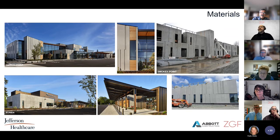And there's ways that we can do that. And we're working with the team now to find out what that means. Is there integral color? Is it a topical application? Is it using combinations of panels and materials? And how do we do so in a cost-effective way that brings the cohesiveness where it needs to be and allows the building to provide the program as it needs to?